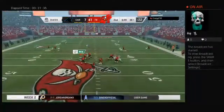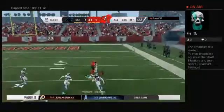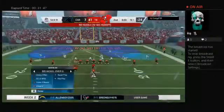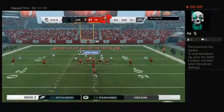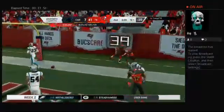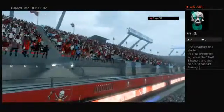From the 39, Wilson. This one caught by Isabella, and all the way inside the 15 before they drop him. That one good for 26 and a 1st down. Final play of the half. It's Wilson, to the end zone, but it's incomplete. So we've reached halftime here in what is quickly turning into quite a rout.